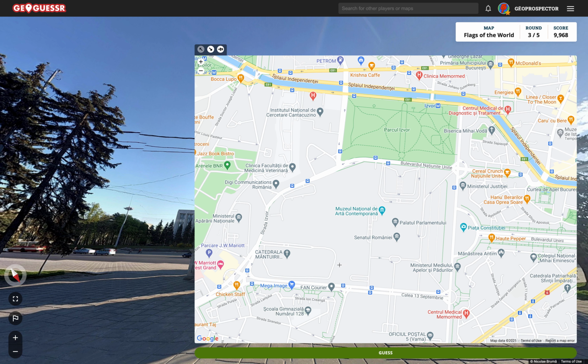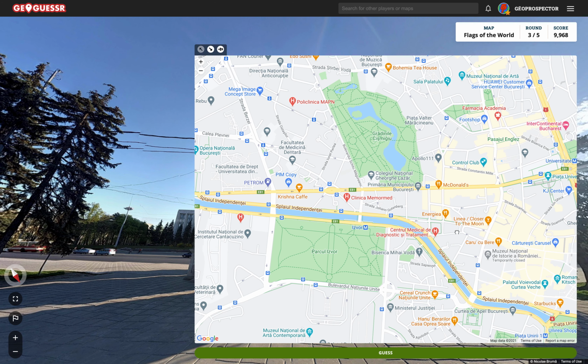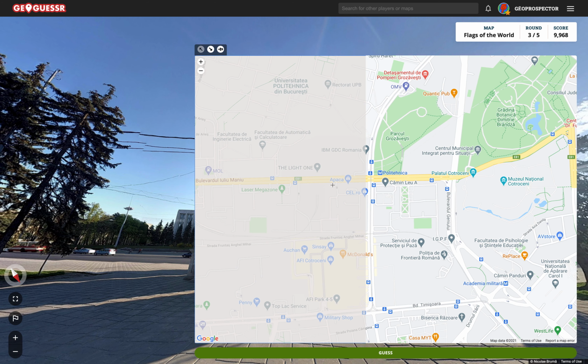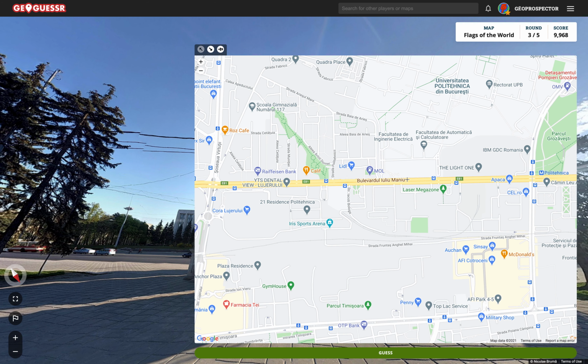This is by the main palace. It feels like we're not quite dead in the city centre, does it? But we could be pretty close. So we're possibly on this road here.